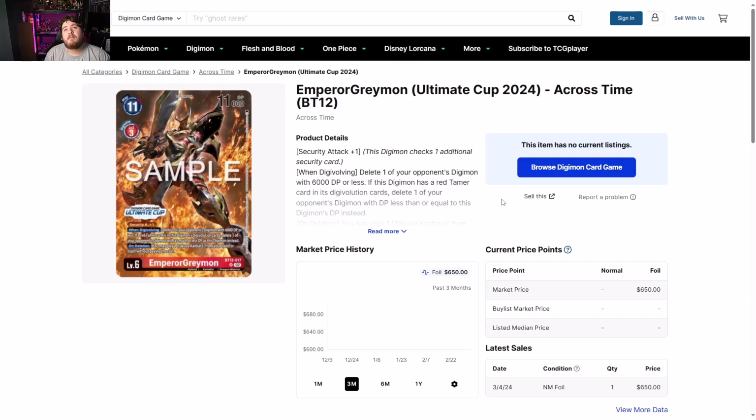price high. But there's a couple factors that are going to affect this too, and that is that this ultimate cup only runs for so long and then it cuts off, and then we should have a different ultimate cup this year as well. So we should probably see half the year of Emperor, then the other half being something else. I kind of expect that to create some change-ups too. But we're looking at $650 for this Ultimate Cup.